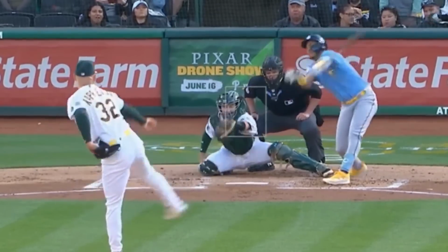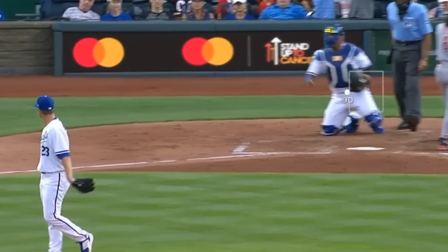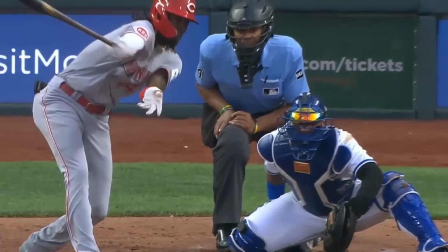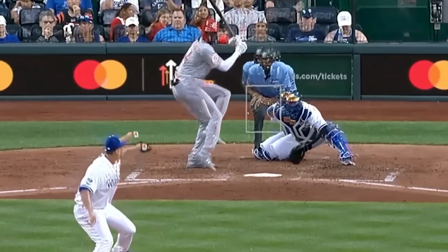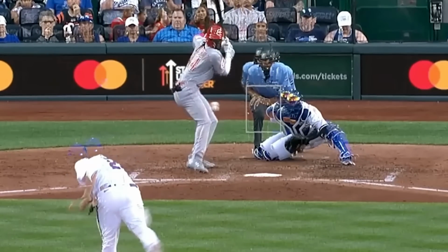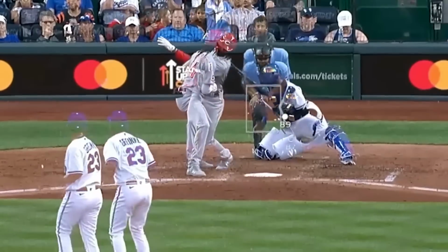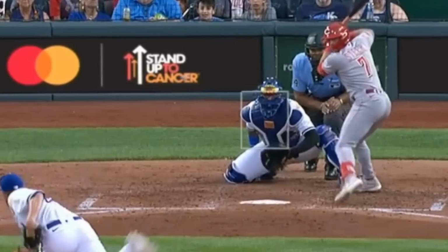3 runs. Zach Greinke had 4 Ks in 5 innings, giving up 3 runs. He had these 90-mile-an-hour heaters, this changeup at 87 miles an hour, and here's an overlay of his 89-mile-an-hour fastball and 87-mile-an-hour changeup, and you can see even though the velo difference isn't that much, the movement difference is significant. Greinke also had this really nice 69-mile-an-hour curveball.